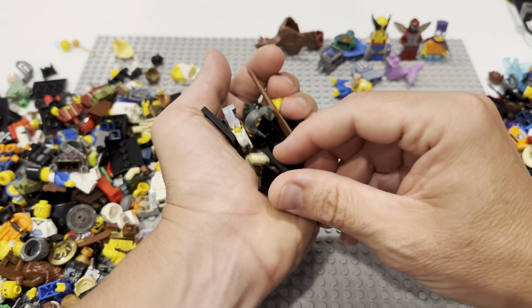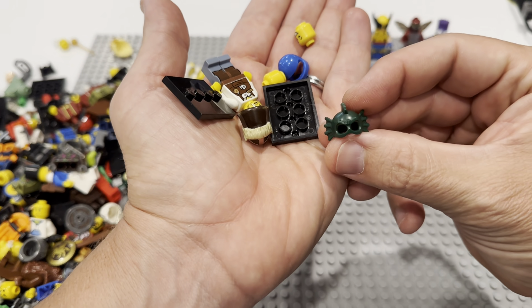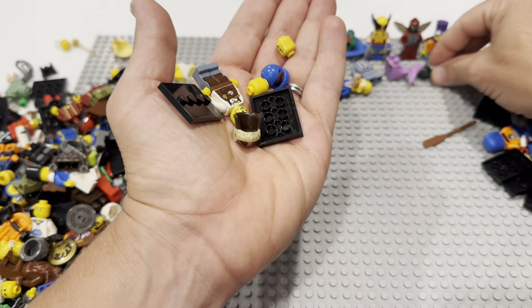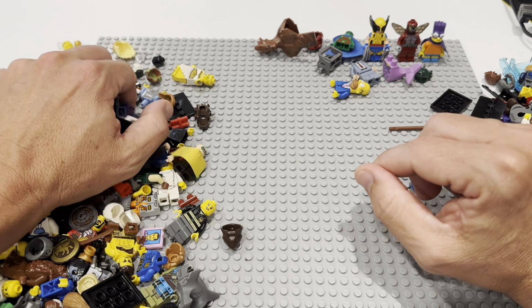I wonder what that Wolverine is. I'm going to have to look that one up, too. That, I believe, is a CMF armor. There's the dark green version of the Swamp Monster. Does that make it Scooby-Doo? There was a bunch of Scooby-Doo stuff in part 1, so that might very well be what that is. That, I believe, is a Han or something CMF.